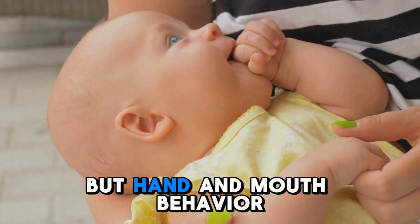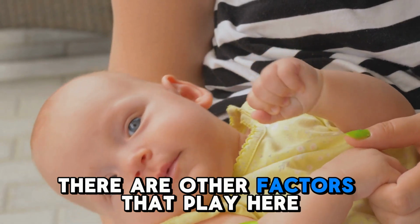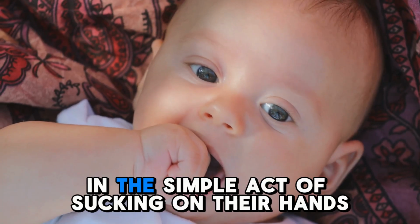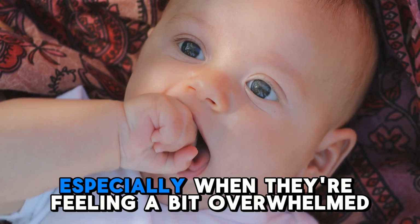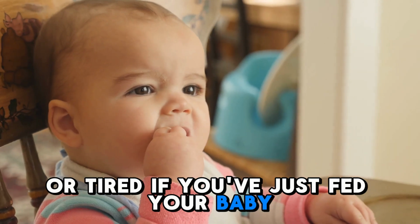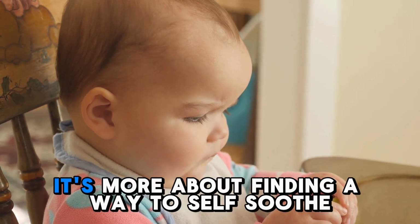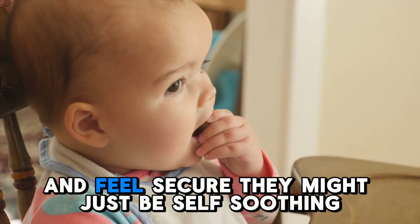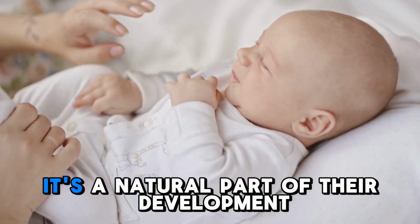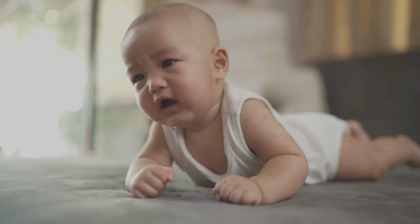But hand-in-mouth behavior isn't always about a rumbling tummy. There are other factors at play here. Sometimes it's all about comfort. Babies find solace in the simple act of sucking on their hands, especially when they're feeling a bit overwhelmed or tired. If you've just fed your baby and they're still going to town on their hand, it's likely not hunger. It's more about finding a way to self-soothe and feel secure. They might just be self-soothing, and that's perfectly normal. It's a natural part of their development and a sign that they're learning to comfort themselves.